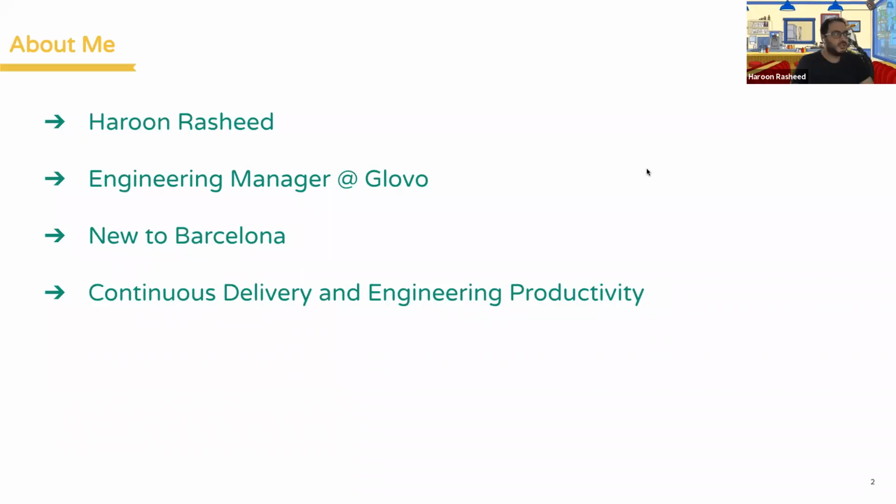So let me introduce myself. My name is Haroon Rashid. I've joined recently as an engineering manager for Glovo. I'm new to Barcelona, and I'm looking forward to exploring the city. For now, we haven't been able to because of the COVID situation. For the last few years, my focus has been on promoting and adopting continuous delivery and engineering productivity practices in different organizations.